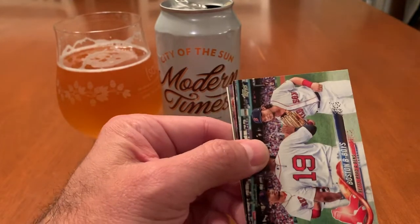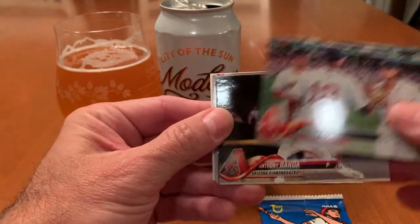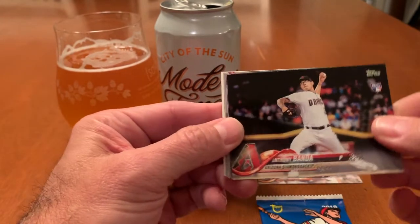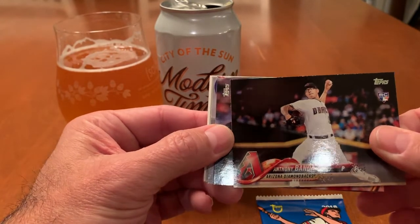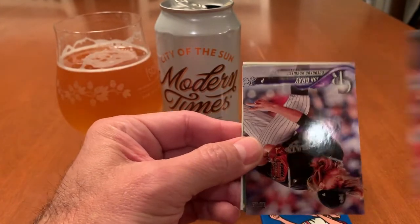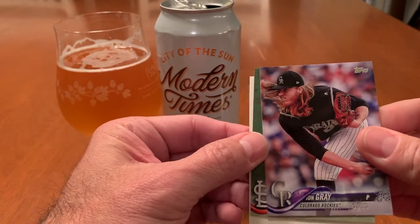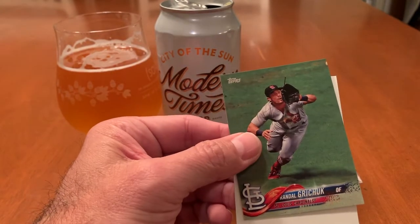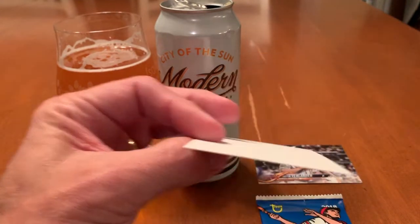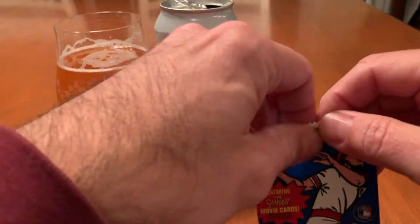We got Chase Utley. We got the Boston B-Boys. We've got Anthony Banda rookie card. Matt Moore. John Gray. Randall Grichuk, and a security tag. So not bad. Scored a couple of nice rookies in that one.